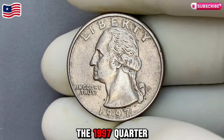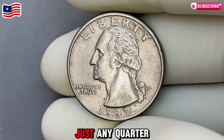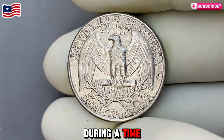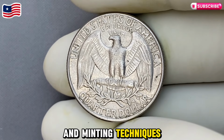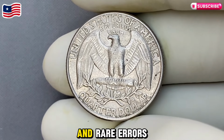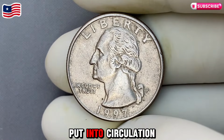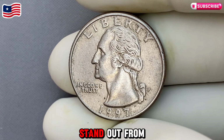The 1997 quarter is part of the classic Washington quarter series, but it's not just any quarter. Minted in that year, it was produced during a time when the United States Mint was experimenting with new designs and minting techniques, which led to some interesting variations and rare errors that collectors dream about. While millions of these quarters were put into circulation, only a very small number have those special features that make them stand out from the crowd.